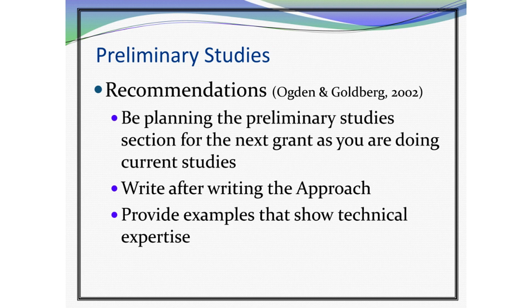Okay? Write your preliminary studies after you write the approach, because that tells you what your preliminary study should say. Because initially, a lot of times as you're writing the grant, it's evolving with you. And so if you've already written the approach and gotten that all nailed out, it'll be very clear what's completely relevant and what's a little tangential. Okay?